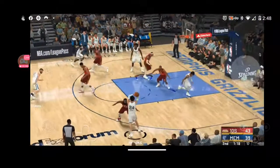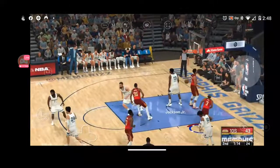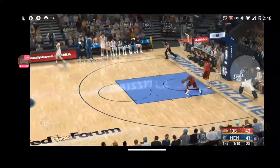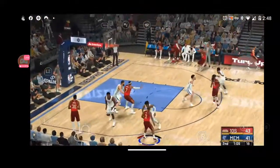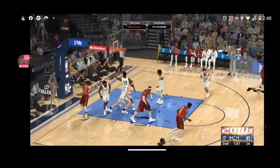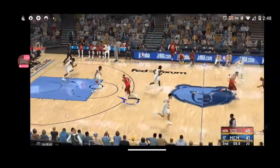Winslow kicks to Valanciunas. Some nice passing there by Memphis. And it's good for two. Jackson's got his third bucket of the night. And they keep hammering away at him inside, forcing the ball into the paint. Here's Giannis. Goes up and lays it nice and easy. 6 points for Giannis Antetokounmpo.